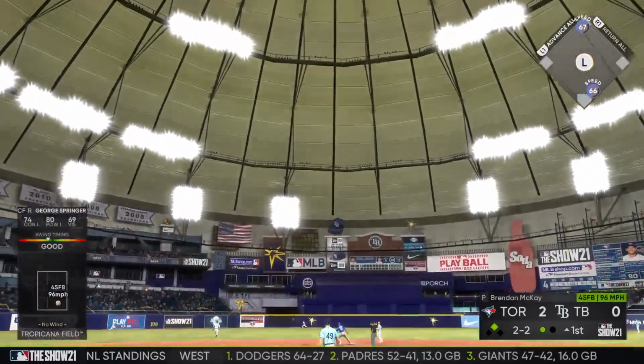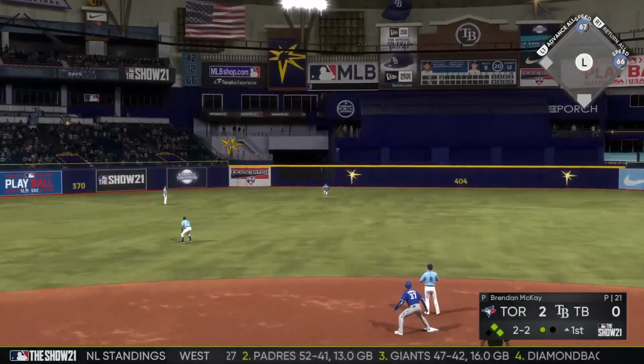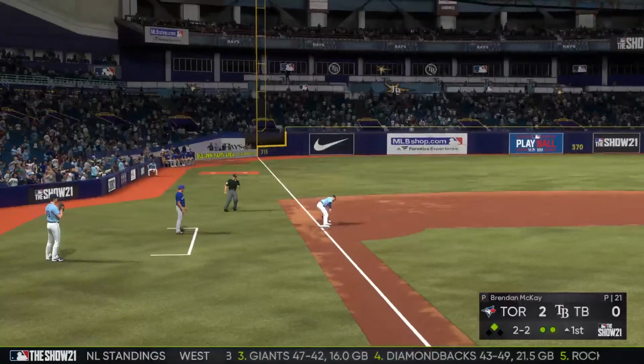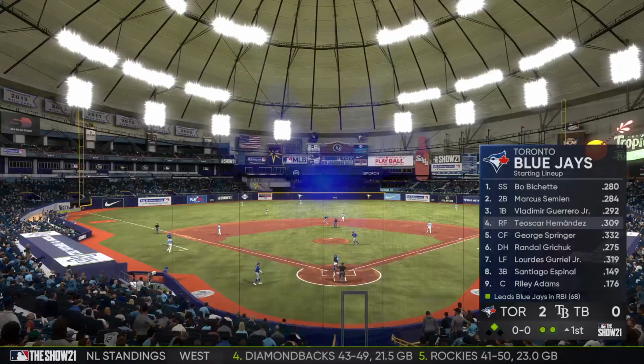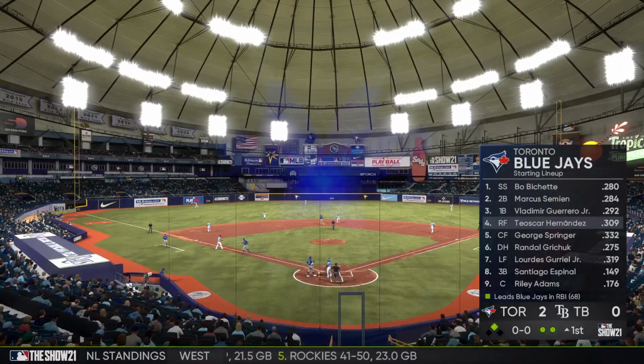Lifted in the air to center field. Kiermaier's got a read on it. 2 gone. Now a moment as we take a look at the Jays starting 9 for this one. Danny, any thoughts? Well, you better look out for that cleanup spot.